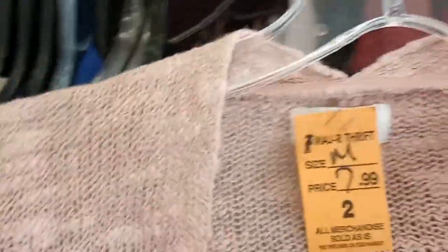This Old Navy sweater. It's brand new. 75% off. Trying to see if I can do anything with it.